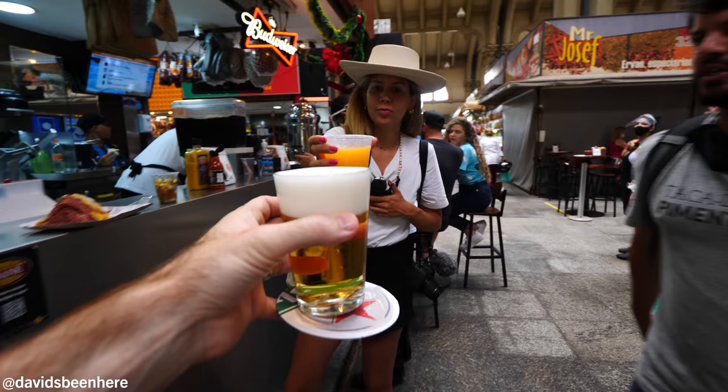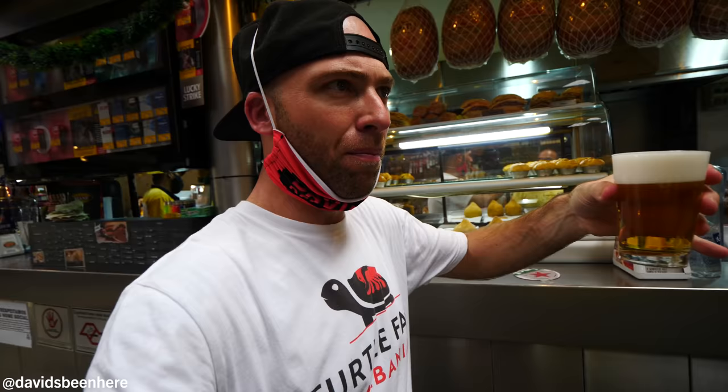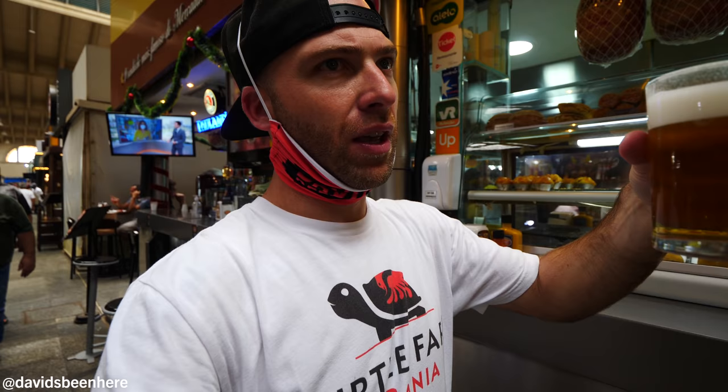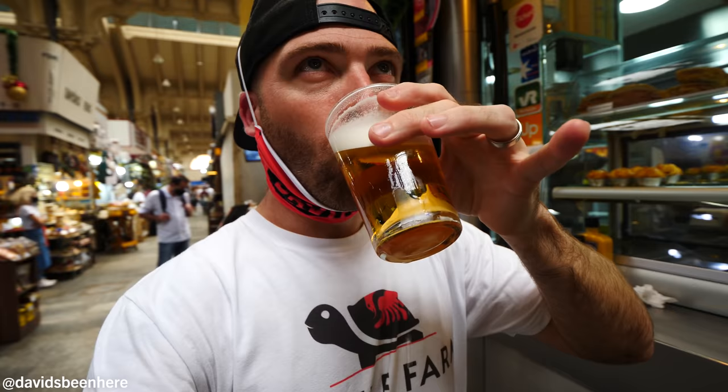Saúde. So this is draft beer, and what's the name? Brahma. Brahma belongs to the biggest brewer in the world called Ambev. Okay, so this is a macro brewery. This is obviously a lager, crystal clear beer. I love the head, super crisp. Super refreshing, very light, probably like 4.2% alcohol.